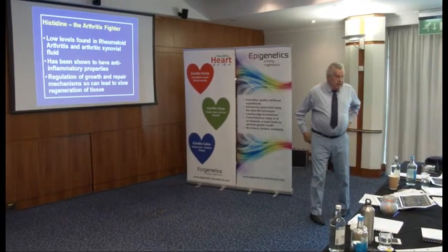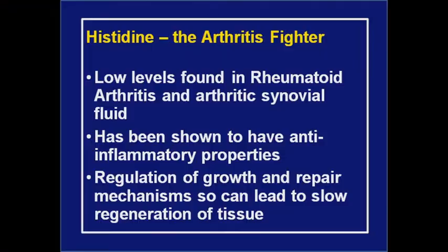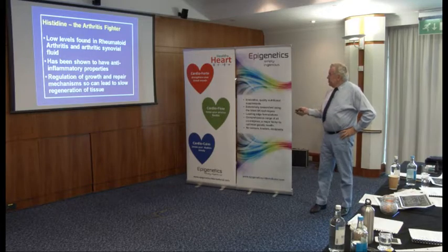Now histidine goes on to make histamine. So histamine and histidine are different. Histamine is decarboxylated, or is the removal of a carbon dioxide rather. But histidine itself is an essential amino acid. Low levels have been found in conditions like rheumatoid arthritis and problems with the drying out of the synovial fluids. It's been shown to have anti-inflammatory properties, which you'd expect because of rheumatoid arthritis. It has a regulation of growth and repair, so low levels can lead to slow regeneration of tissue.